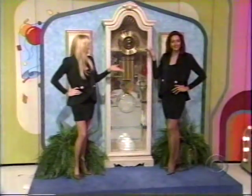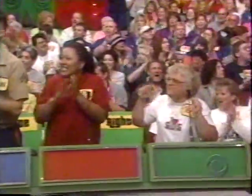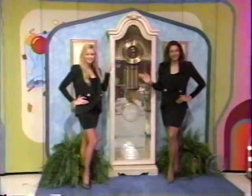Welcome to The Price is Right. Thank you for that wonderful welcome. Right there is the first item up for bids today, a handsome new floor clock. Ridgway's white French floor clock has an oak frost finish with triple chimes, night silencer, and three glass shelves. A beautiful compliment to any room from Ridgway, Bob.